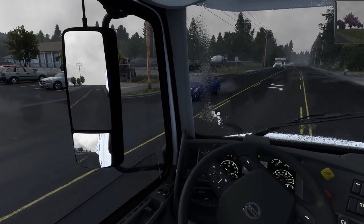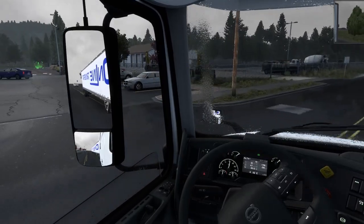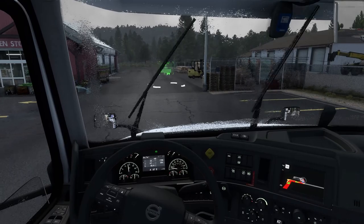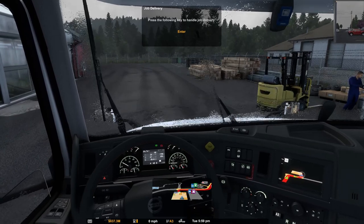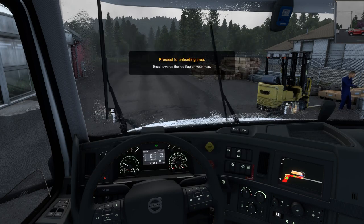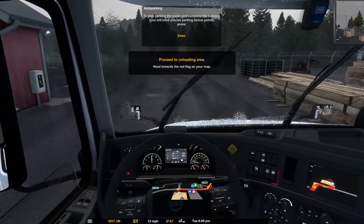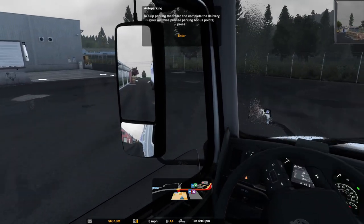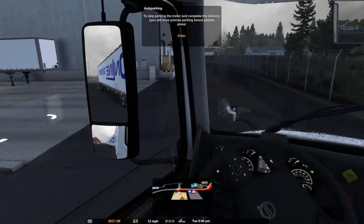I do like the notification from the mirror. I actually think that's something other trucks should be doing. As far as I know, Volvo's the only one that offers that on their truck. This is where it ends. Alright, we're here. We may have a hard time getting it in there. We'll see.